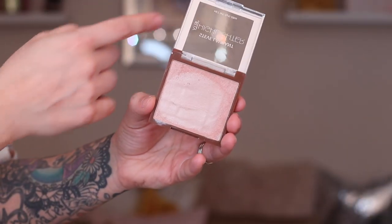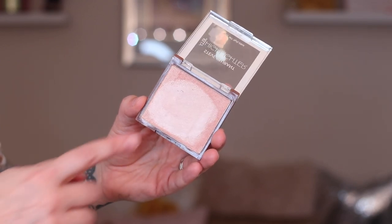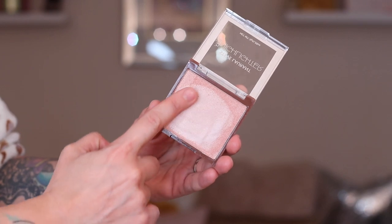But just going with that blinding ass highlighter that's on my face right now, this is going to be the Steve Laurent Jelly Highlighter. Now, I almost decluttered this in my highlighter declutter, and I'm so glad that I didn't. The formula on this is so interesting. Like, it feels almost like the Becca, what is it, I don't even know the exact name of it.